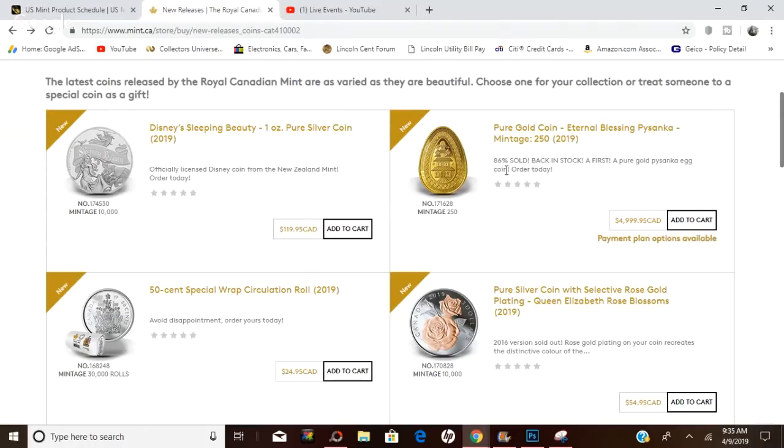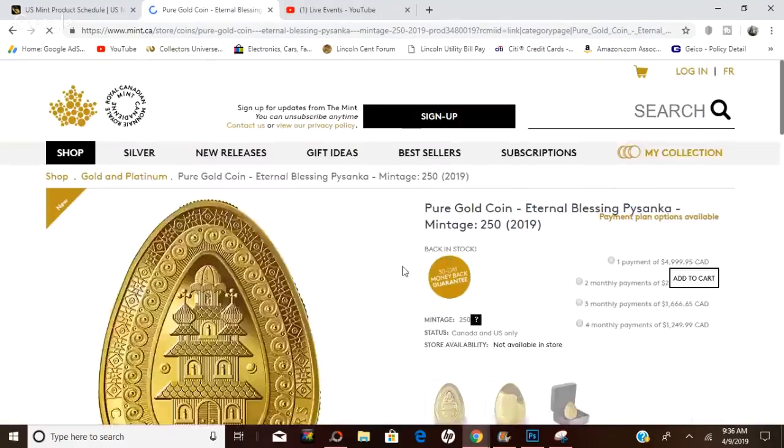It is 86% sold. What I like about the Royal Canadian Mint's website when it comes to their coin products is that they will actually update you in the actual listing of their coins on what kind of percentage of the way through they are with their stock. All right, so they're pretty close to selling out of this coin right here. It is a 2019, so it's a brand new coin for this year.